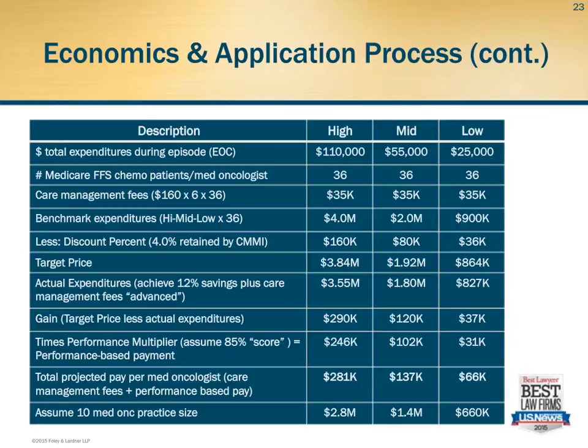So putting that all together, this is an initial simulation of what the bottom line may look like per medical oncologist participating in OCM. The first line is an assumption of the total spend at the high level, $110,000 total spend per cancer patient receiving chemo. That is the Milliman number. That is also a measure of a one-year period of time, keeping in mind that the episode of care that will be measured is 6 months.